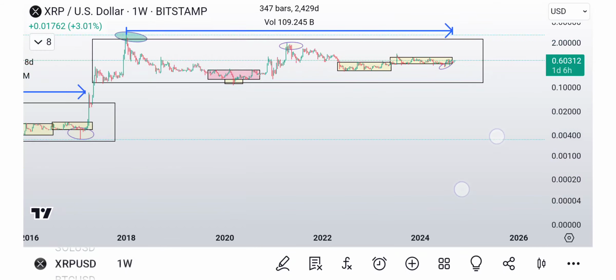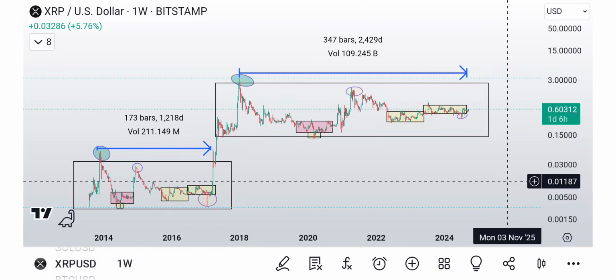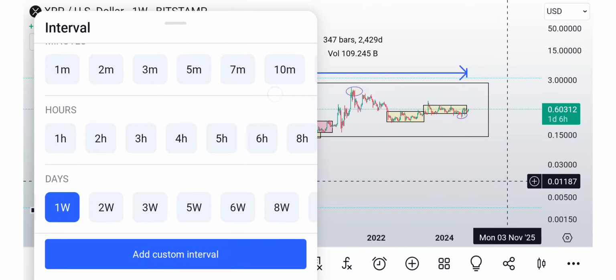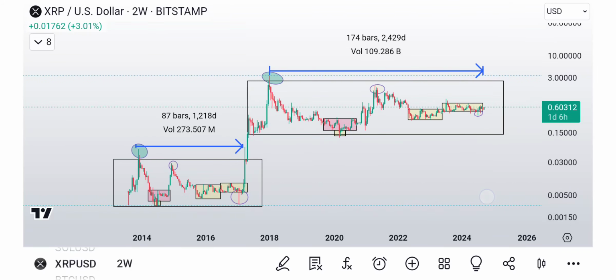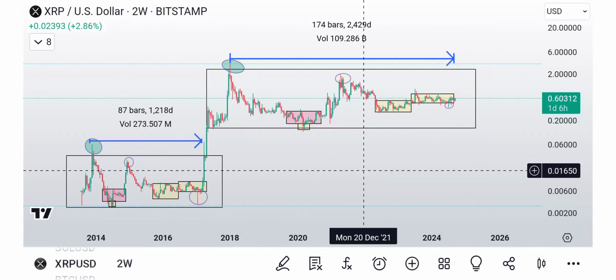And when we take that RSI off and we look at the weekly chart here, you can see something. Actually, let's bump that up to the 2-week chart, huh? You can see something very interesting when you basically just compare and contrast, right?